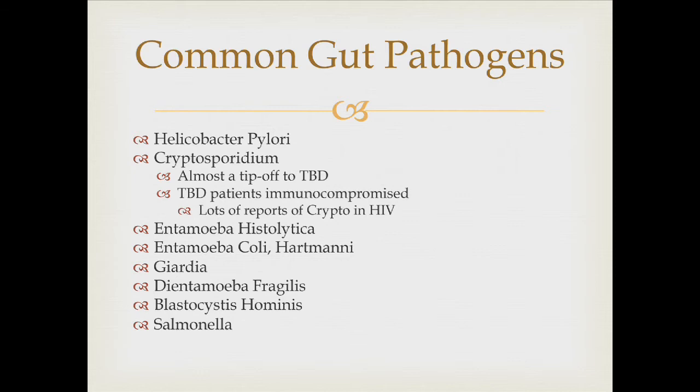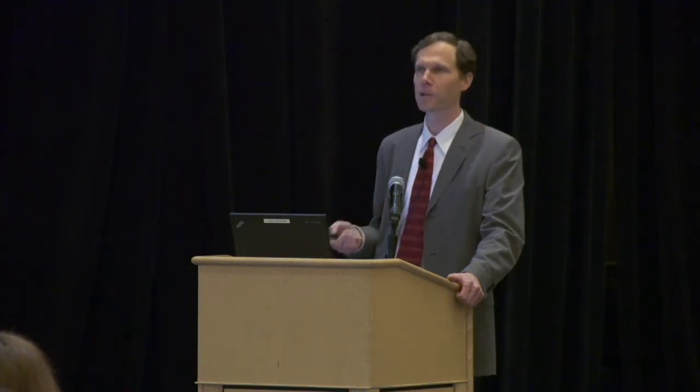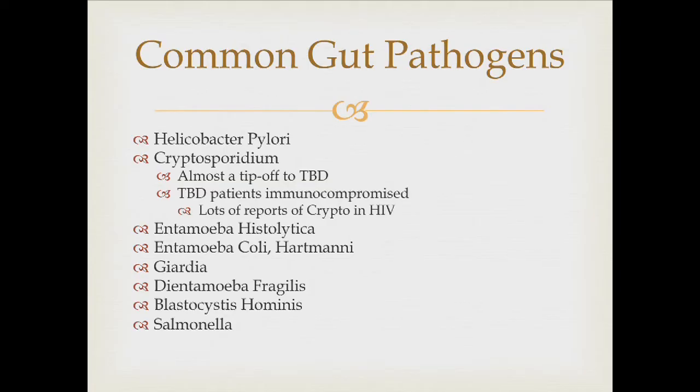This is really, really interesting to me because cryptosporidium shouldn't be there unless there's some degree of immune compromise. People should generally clear this on their own. There's lots of reports with cryptosporidium in the HIV literature. So when I see this in my patients that I'm concerned about tick-borne disease, it's almost like a little confirmation or a tip-off that there's some significant degree of immune suppression going on.